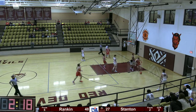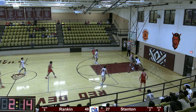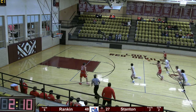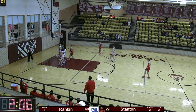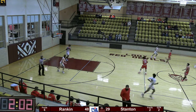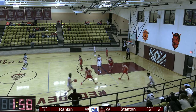Deshaun Goodley with the rebound, bringing the ball down court. The ball's going to be taken away by number 3 of the Stanton Buffaloes. And Braxton Kirkland battling for it. Stanton some way somehow comes out of the skirmish with the ball. Number 23 of the Buffaloes is going to go up off the glass. An exciting play for the Buffaloes, 2 points. And it's 29-48. We're under 2 minutes in this contest.